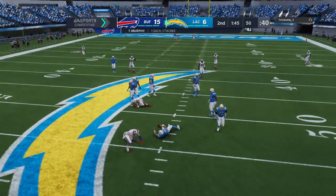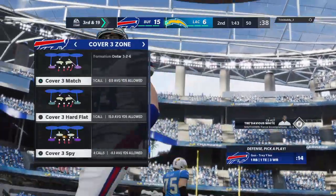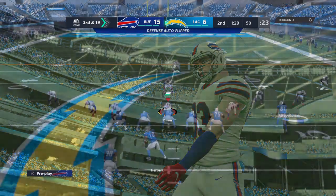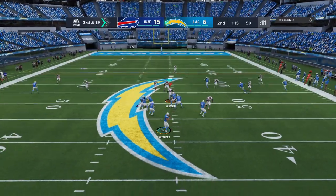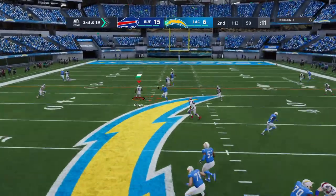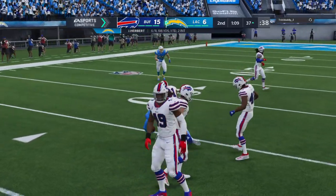And he's going to be sacked. They sack him back right at the midfield stripe. The sack there by Trent Murphy. Now Charles dealing with a 3rd and long. They'll have to try to go back to the air again and this time avoid the sack. Certainly hard to try to establish momentum when all you're doing is going backwards, not protecting the passer, and he gets dumped on his backside.